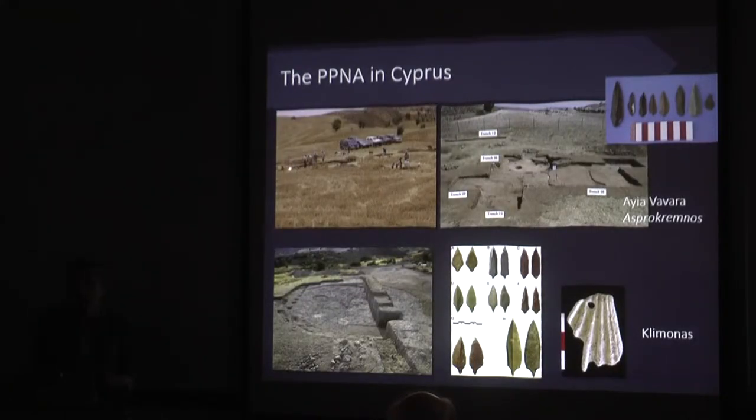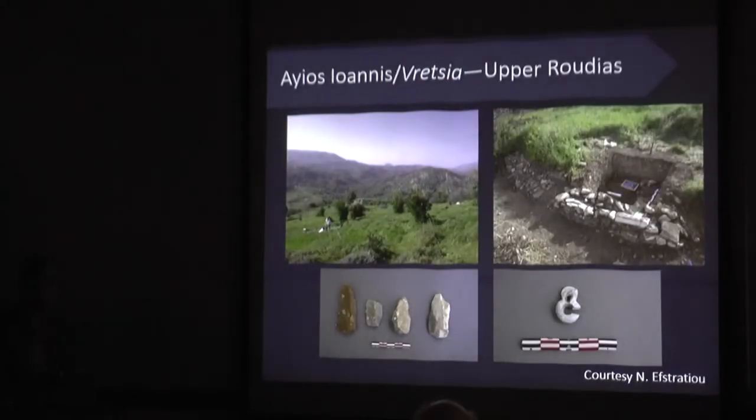If we look earlier on, the PPNA in Cyprus, our evidence is becoming increasingly more elusive. So we're talking about 9,000, 10,000 years ago right now. The sites are not these very large, substantial stone constructions, but still encompass semicircular or circular buildings. We find them on both coastal and upland sites. And what's quite interesting, both in the PPNB and the PPNA, as I mentioned, is the really close parallels that we have in material culture to what we see in the Levant. So looking at these arrowheads, for example, these look at home at any PPNA site that you would find in the southern Levant, where I've been working for the last two decades.